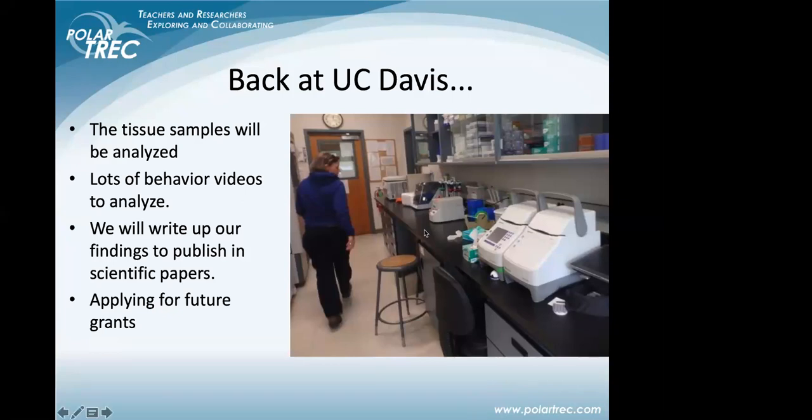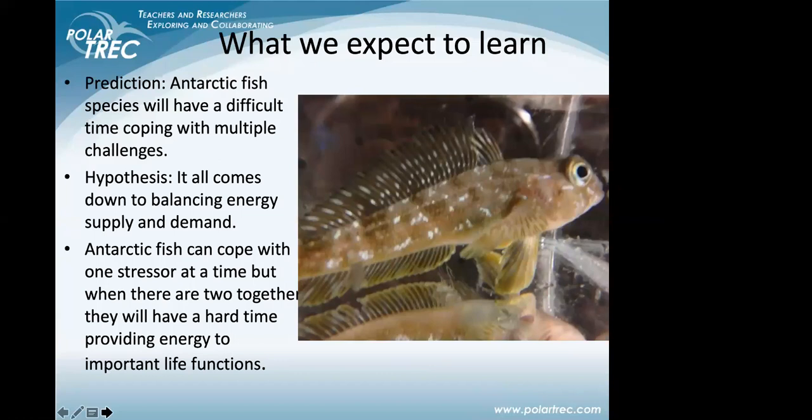And then we also have to tell the scientific community about what we do. So we're going to write up lots of papers that tell people about the data and what it means, and that will help us figure out what we're going to do the next time we get to come down here. And what we hope to learn is really what we've been talking about. Can they cope with the changes? Oh, we're going to go to the next slide. Sorry. Can they cope with the changes that they're seeing?